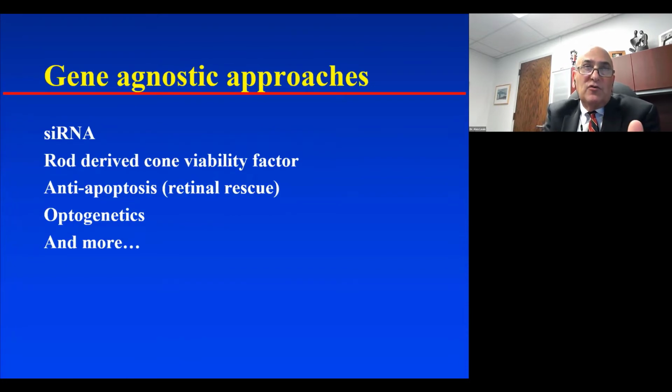Now, all of the therapies I've showed you so far are therapies which are gene mechanism dependent. Another way to approach retinal dystrophies is gene agnostic approaches. That is approaches that will silence any gene or many gene defects with the same therapy, using small interfering RNA to bind products, to preserve the rod-derived cone viability factor. As you lose your rods, you in turn lose your cones because of the loss of this factor. If we could preserve this factor or deliver it in another way, we may be able to preserve central vision.